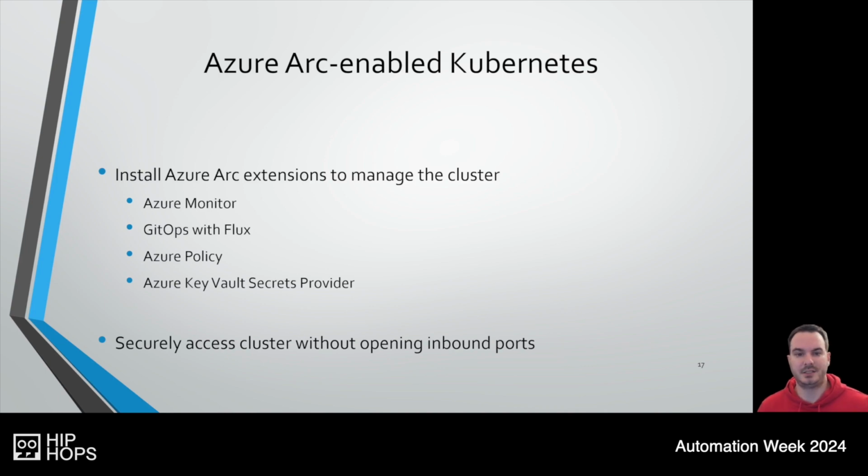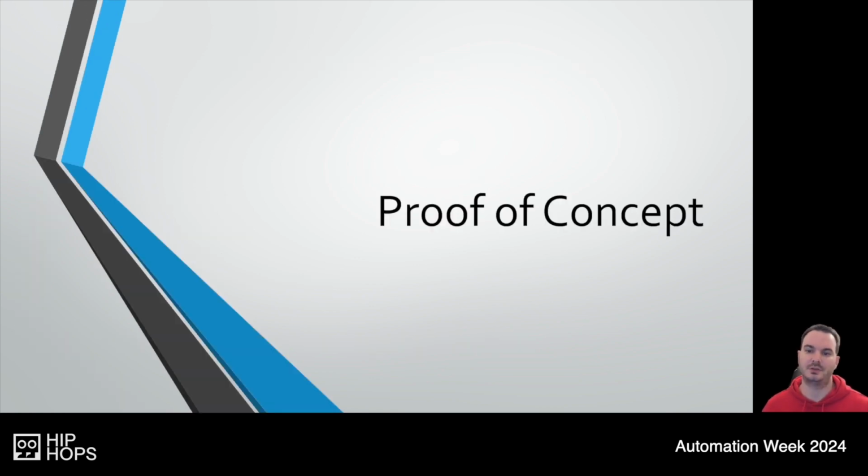And another big advantage is that you can securely connect to your cluster, even though the firewall is blocking every incoming traffic. I'm gonna show you later how this works. But first talk about the project itself. I think I forgot to mention in the beginning that the project I was working on was a proof of concept. So I was there during the proof of concept stage.